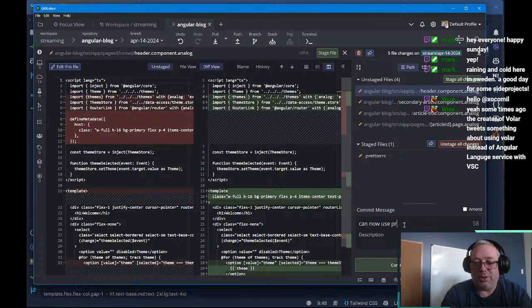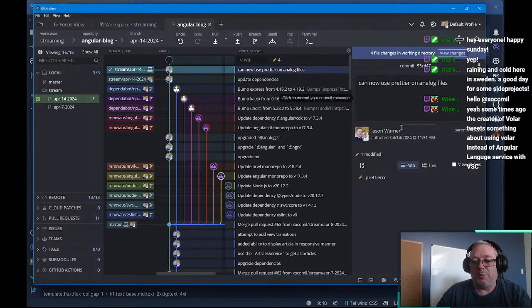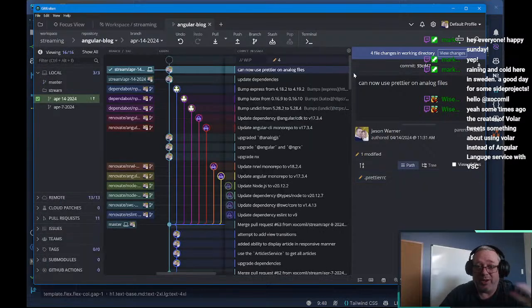Now, here, log file. And so, just to review what we did, if you're using analog files yourself, you could use Vue or Angular here. You just need to add the override, tell it the files that you want to override, and then set the parser to be Vue or analog. I turned on Vue indent script and style because if I decide to go back to Vue, that'll be nice. But so far, I'm very happy with that.